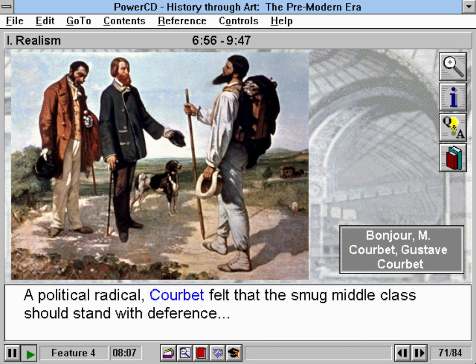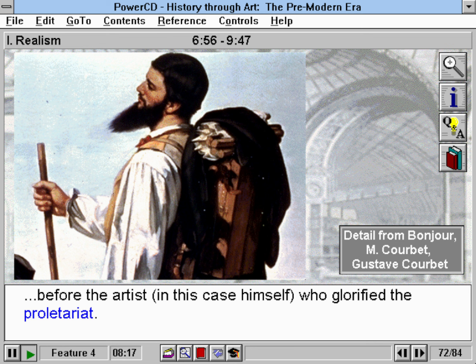A political radical, Courbet felt that the smug middle class should stand with deference before the artist, in this case himself, who glorified the proletariat.